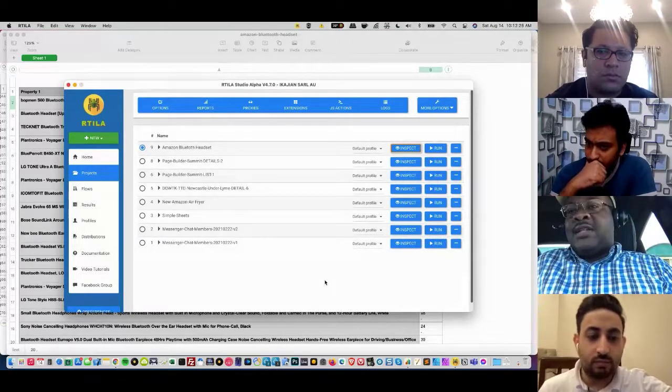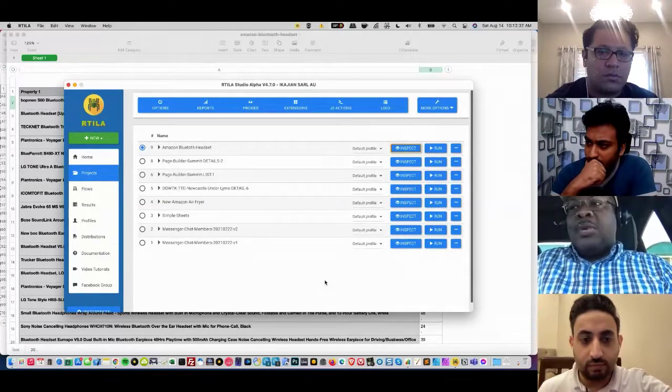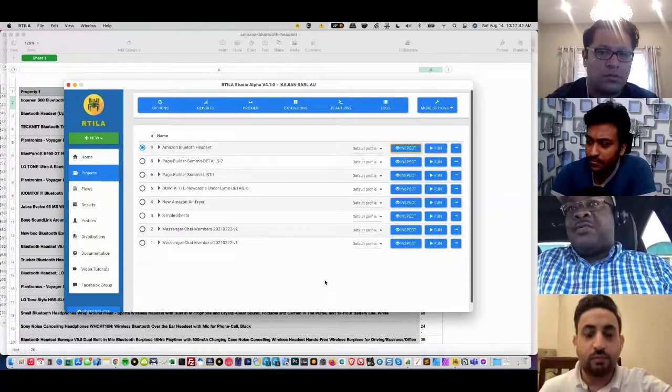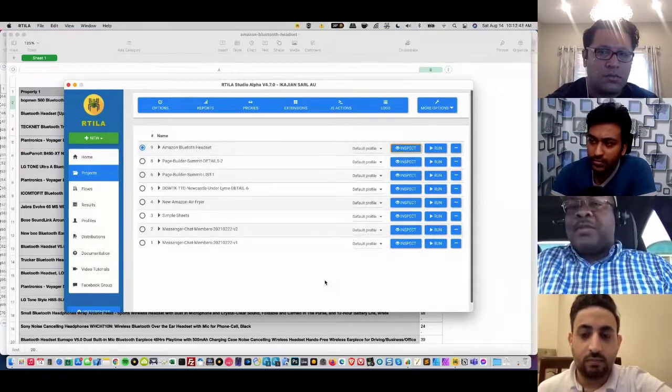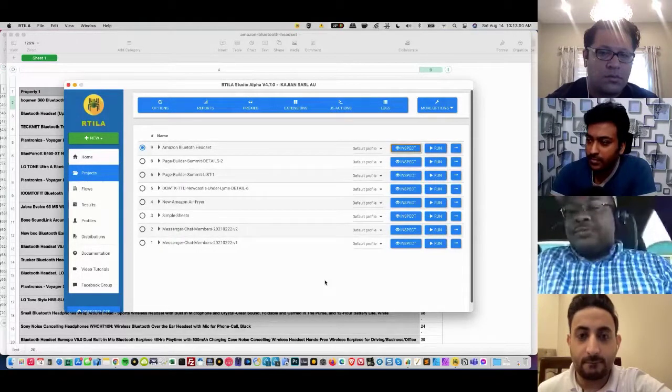But I would suggest that if you're doing an RTILA extraction and you want it to be done at a certain time, you should at least have the app open. But I know in Windows, you can do batch scripts and whatnot. I believe you can do that on the Mac as well, to open the app at a certain time. But I think if you're going to do a scrape, it's open already. Now, you can run RTILA in silent mode, where it's basically doing everything in the background. I don't do that because I want to see what's happening.